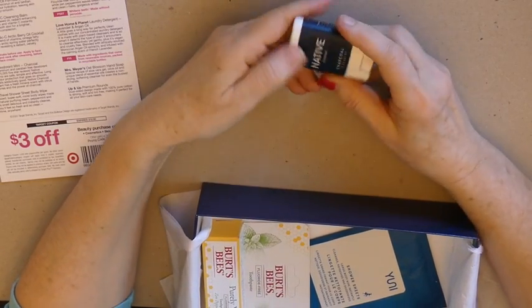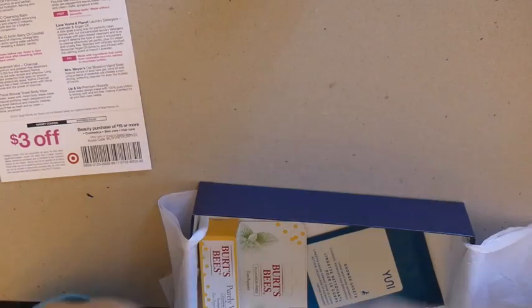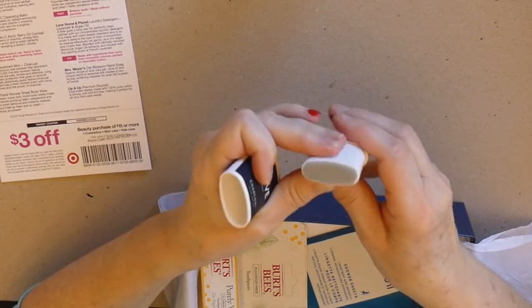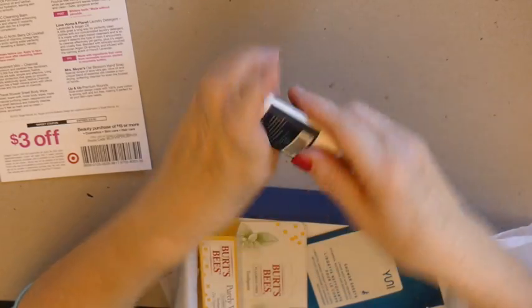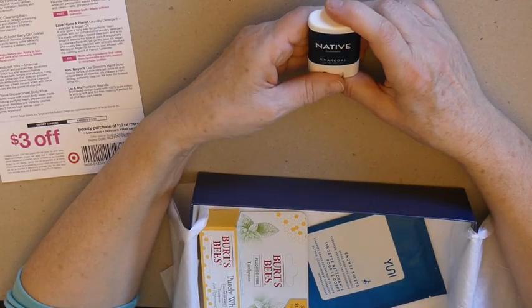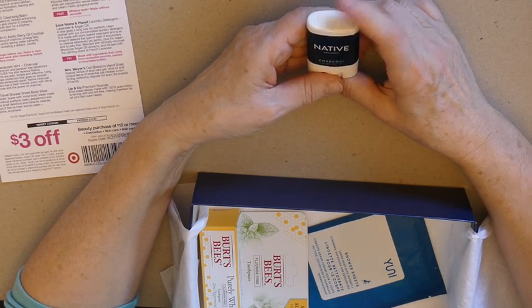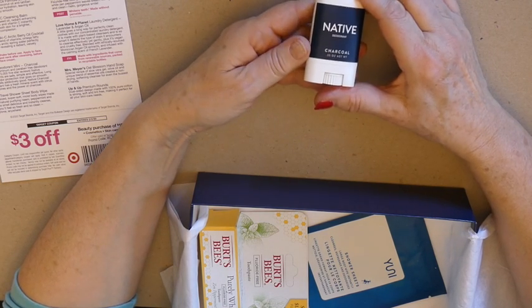Next we have deodorant, Native Charcoal Deodorant. Oh, it's not like totally black. I'm afraid to use that. You know, it could stain your bras. It says Native Charcoal Deodorant has a fresh mineral scent with citrus undertones and the power of charcoal. So I like charcoal, but I just don't know about the staining.